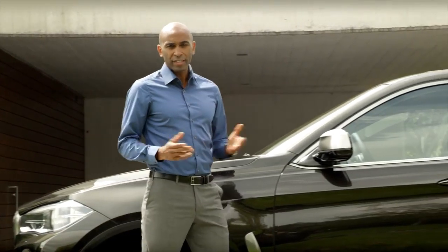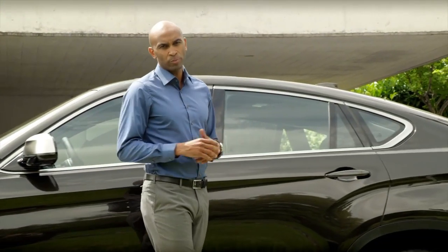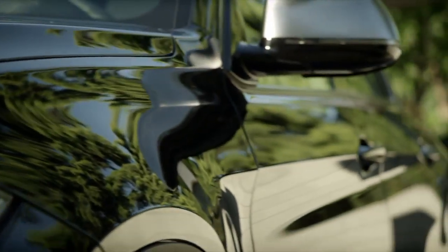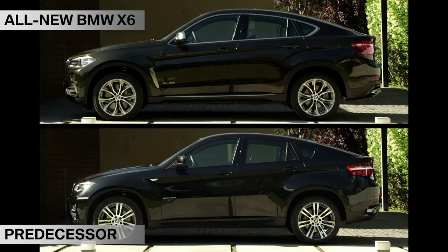Now, another striking feature is the Sica line. And the second generation of the BMW X6 introduces an entirely new interpretation of this BMW key design element. The Sica line is split into two separate lines, with the second emerging over the rear wheel arch.